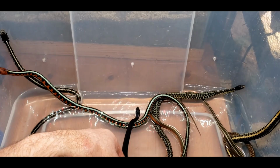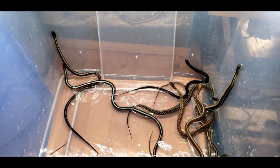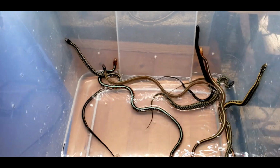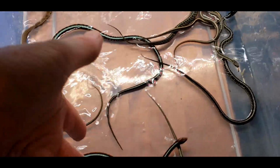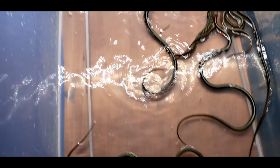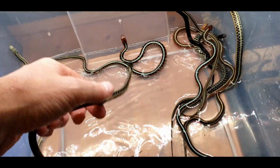But if you're really interested in getting garter snakes, you can get some really cool morphs for expensive. You can get some cool looking snakes for real cheap. And this guy's pretty cool too.